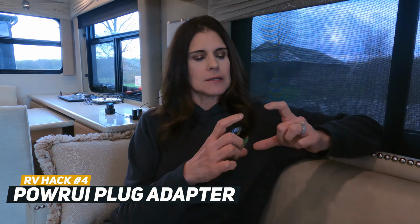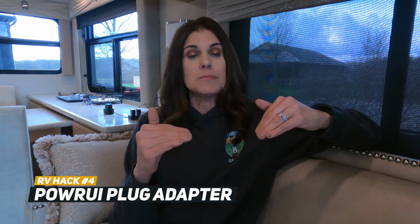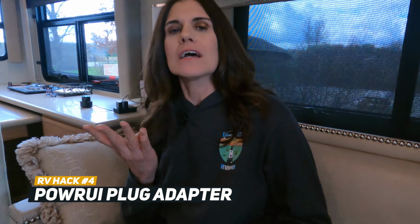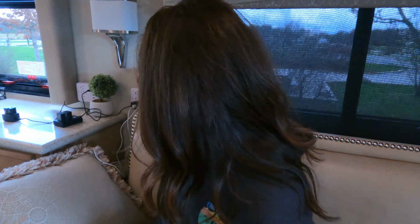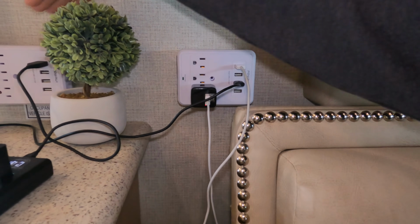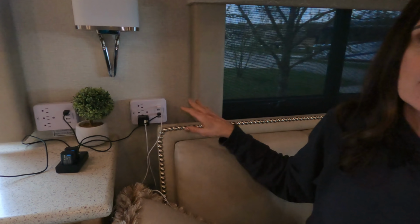So anyway, I found this thing for Izzy for Christmas, and it's a hack, but it's a product, it's from POWRUI. I don't know exactly how to pronounce it, but it's a block and it has multiple outlets and USB ports. It has four USBs, and we have them right here, and then 3 outlets. We actually have 2 right next to each other, so we have a total of 6 outlets and 8 USBs.